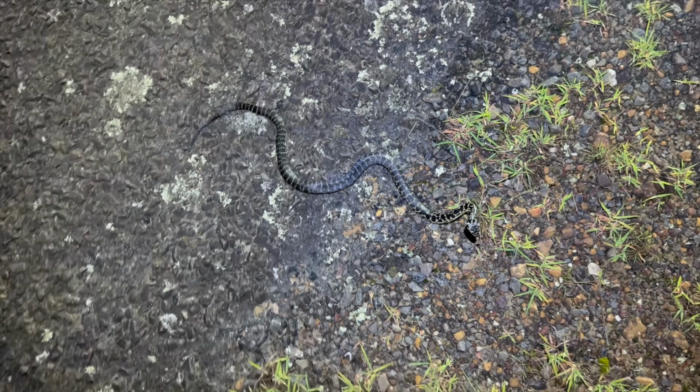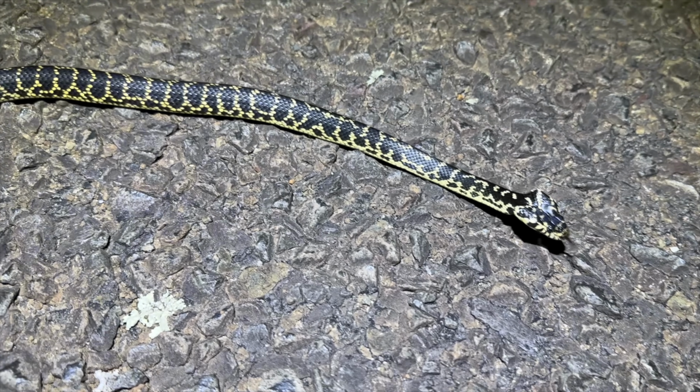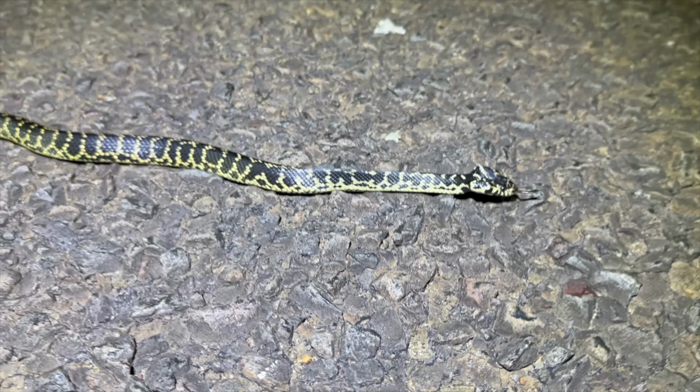We just walked for like an hour and a half trying to get a broadhead. There is a cracking broadheaded snake, and this is the first time I've ever road cruised a broadhead, and this is a really nice one. So I am very, very, very excited. And it's a good sized snake.